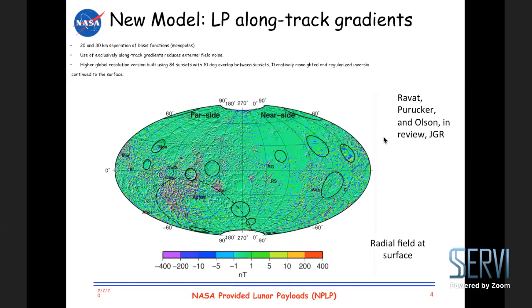So we highlight the Nectarian age basins in the circles and ellipses there. And in some of them, you can see magnetic features, probably associated with the Nectarian aged dipole field on the surface of the moon.